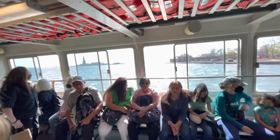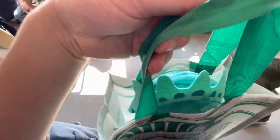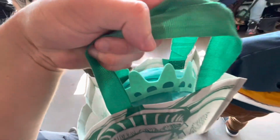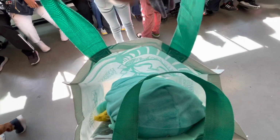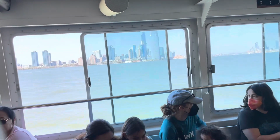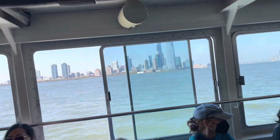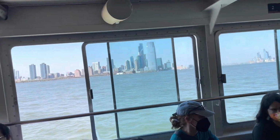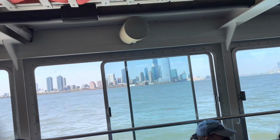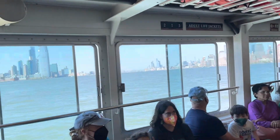Okay, we're on the boat heading back to New York City. There's the Statue of Liberty. And I also went to a gift shop and got this little Liberty plush right here. Can't really show you that well because I'm standing up, but I have it in the bag right here. I have a little map in here as well. So yeah, very cool. It's also crazy how New Jersey's literally right there and New York is right there. Obviously, but it's kind of cool because I've never seen anything like this before.